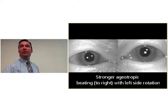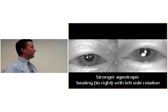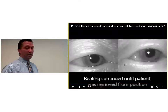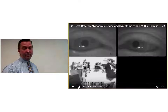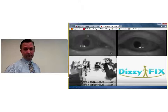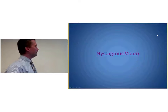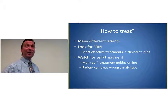Can you imagine what you would feel like if that happens to you? Like, seriously, your eyeballs are bouncing around like ping pong balls. So they have horizontal cupulolithiasis. Now, they probably have it on the left side there. Okay. So it puts up a different perspective on it when you actually see the eyes move like that, correct?